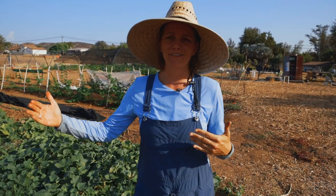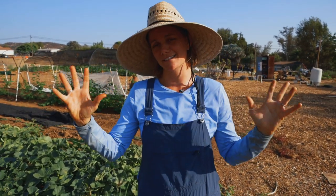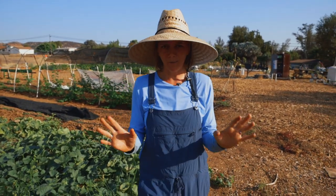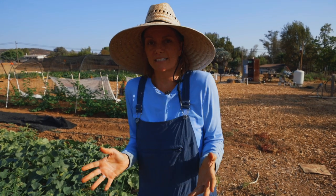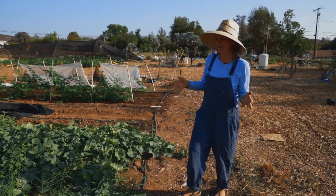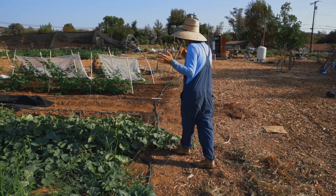So I'm being very vulnerable here, okay? I'm deviating from the Instagram perfect gardener farm, which we've never had. It doesn't exist. But I am gonna show you what it looks like to have a farm in late August in zone 9 or 10, okay? Things are hot, they are tired.